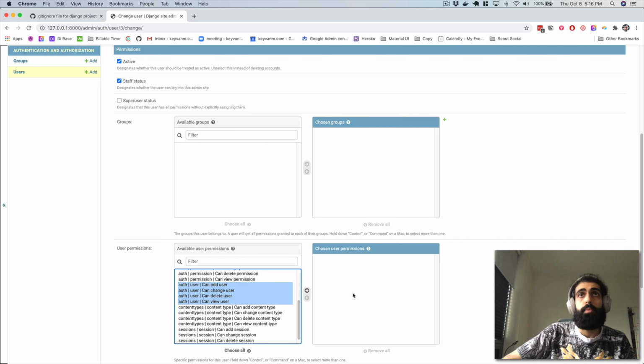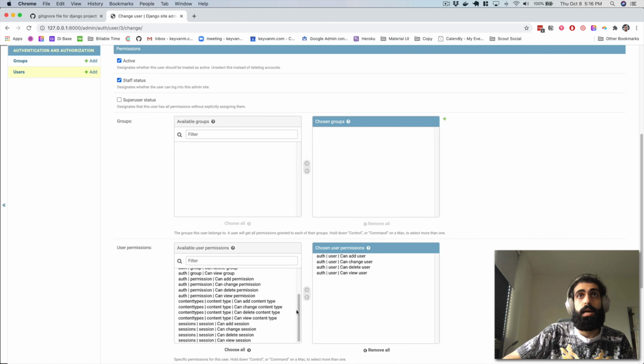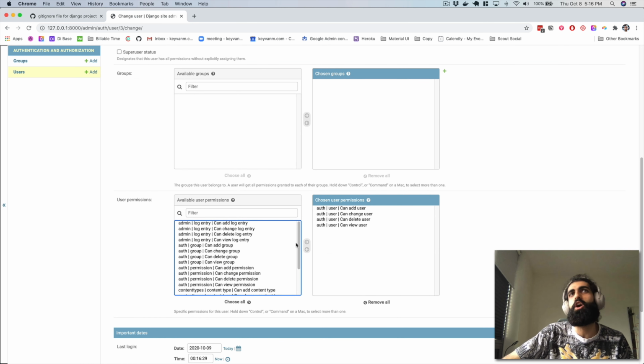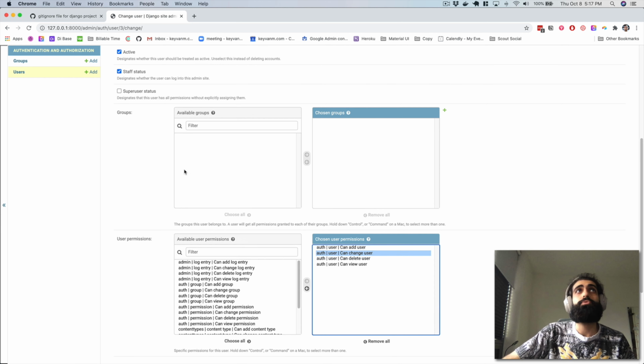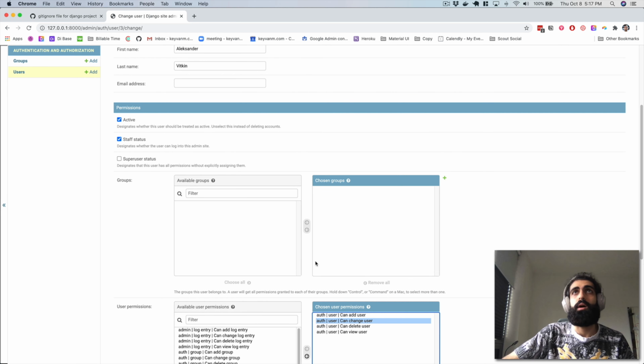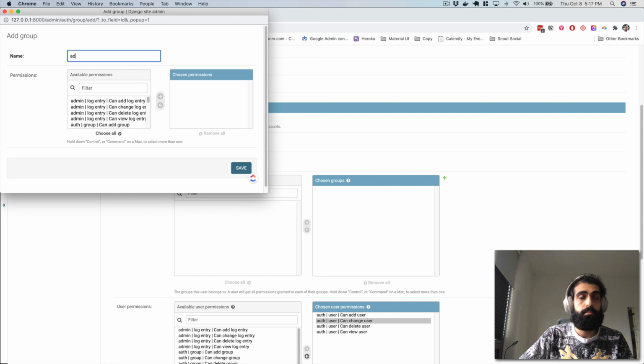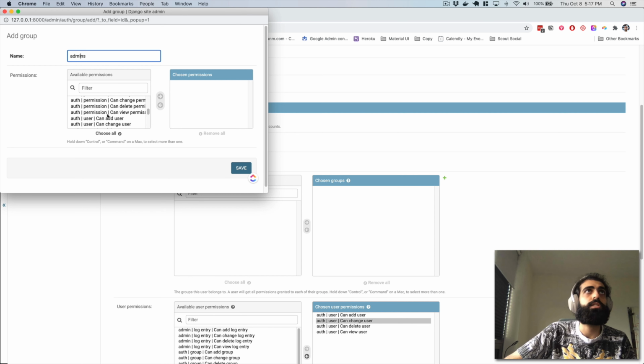But imagine you have like 1,000 permissions here, or 100, a large amount. You probably don't want to go in there and add things one by one. That's why Django has this thing called groups. So we're going to create a group, and let's call it, say, admins. And in admins, we're going to say that admins can create users.